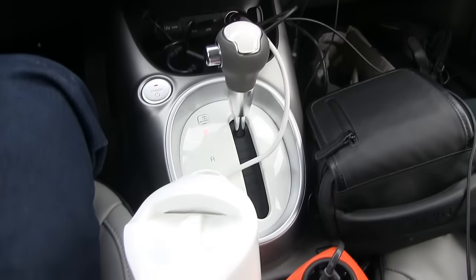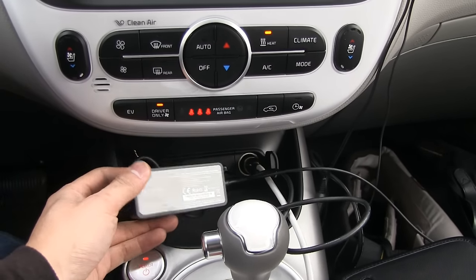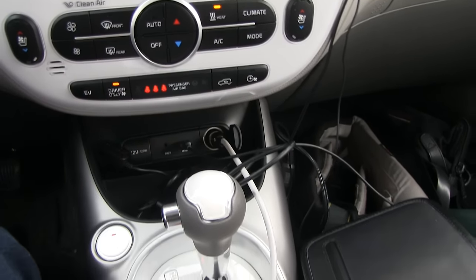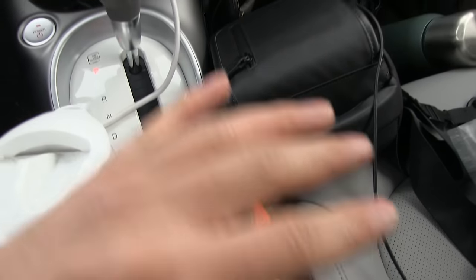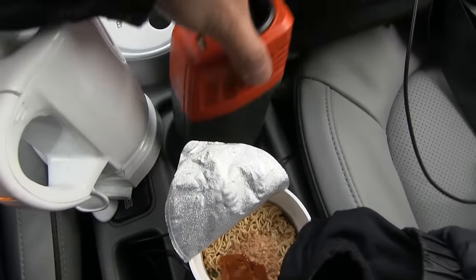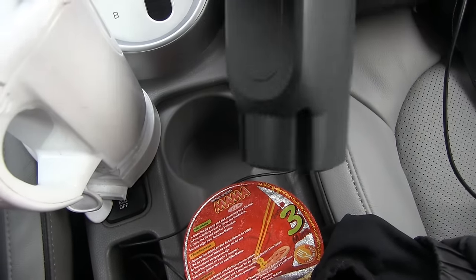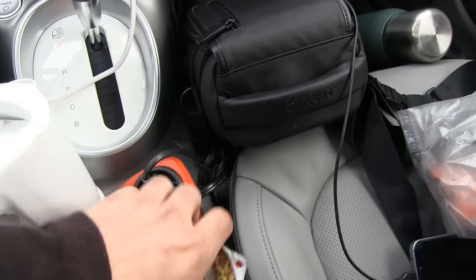But anyway, usually I have this. This is the car charger for the drone, and that one is for this inverter. You get 230 volts. I charge the camera, and it also has another USB in case I need it. But this one is a cup holder. It's a regular cup holder. Sorry for all that junk I have in the car. We have two cup holders here, and of course they fit the noodle cup quite well.